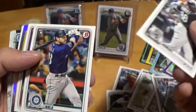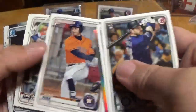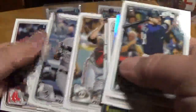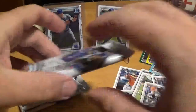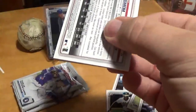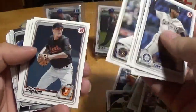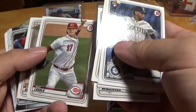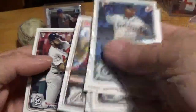We got a Luis Robert, a Nola, Allen, Christian Yelich throwback there, Pena, Robinson, Stott, Rutherford, Lynch, Posey, Mazzara, and Bogarts. Down to 3. Down to 3. Here's hoping. For what? I don't know. Something cool. Dunn, Cease, Arenado, Kane, Henderson, Lodolo, Estudillo, Cavaco, Gore, Acuna, Aristides.